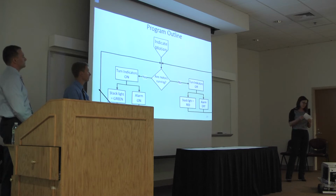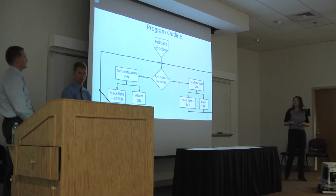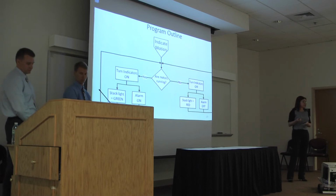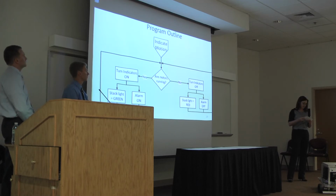And the third subsystem, motion indication, is based on whether the motors are running or not. If the motors are on, then the indicators are on, meaning the stack light will be green and the audio alarm is on. If the motors are off, then the indicators will be off, the stack light will be red, and the audio alarm will turn off.